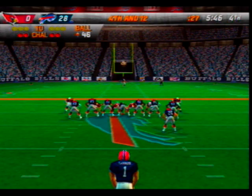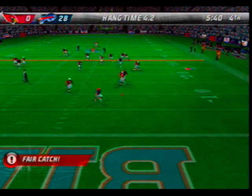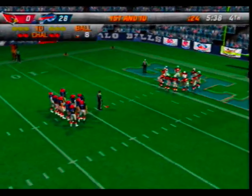Brown will go back to accept this punt. He's waving for the fair catch. It sure doesn't look like they're going to be able to come back in this one. But it's an issue of pride.